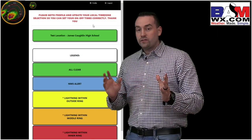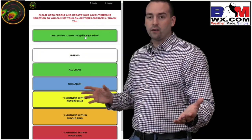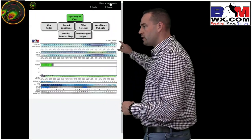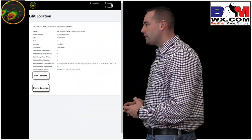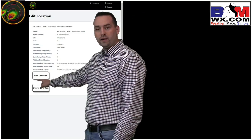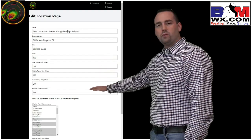All right, so once you've set up your location, you'll have the ability to change that. You can be at any location you want at any time. You'll click on your location and you'll go up to the top right portion of the screen where it's going to say edit location. Once you go to that, it'll bring up this little tab down here. It'll simply say edit your location. You will click on that, and then you can change whatever it is you want your location to be.